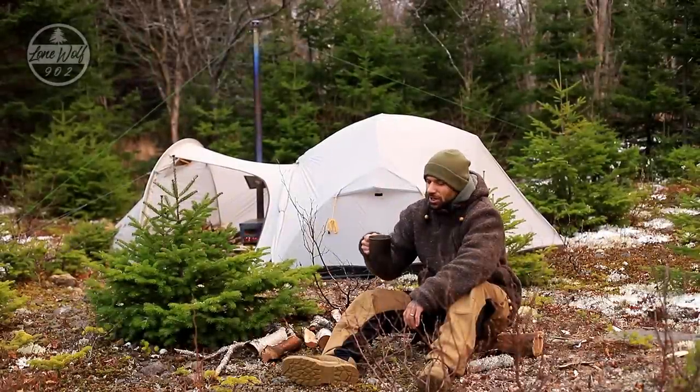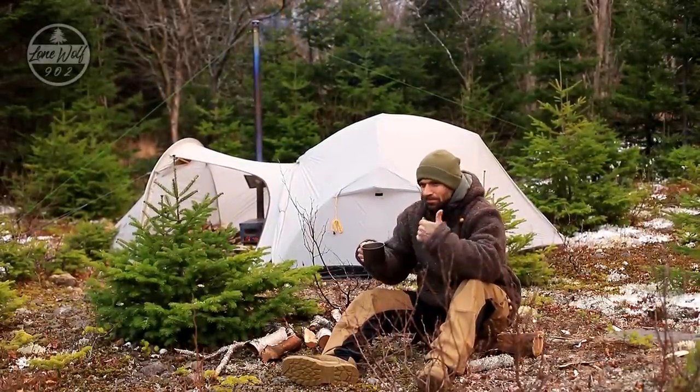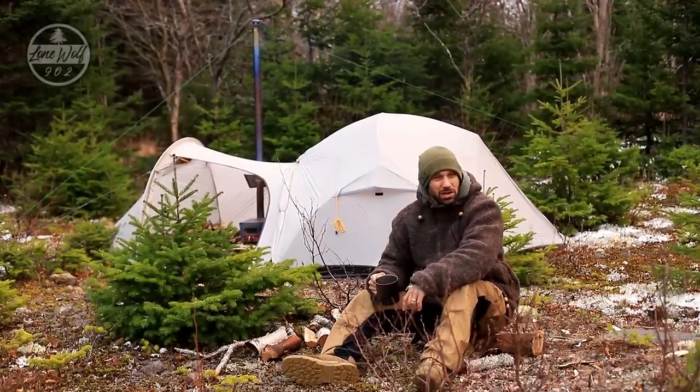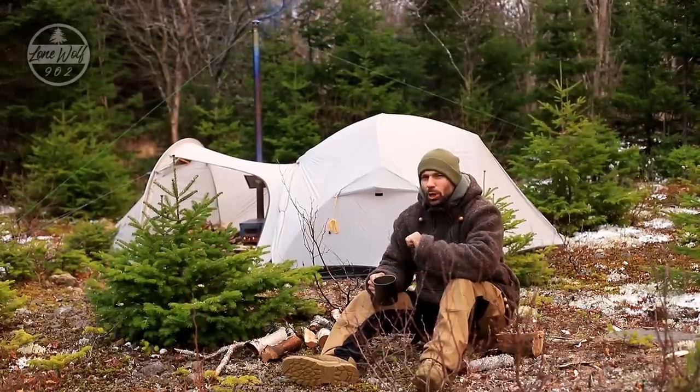All right, everybody. Got a hot cup of coffee on a cold, crisp, windy day. Can't beat that. So we're rolling in on just about sunset. It is getting rather dark out here. It's cloudy, it's moody, it's windy, and it is almost bitter cold.